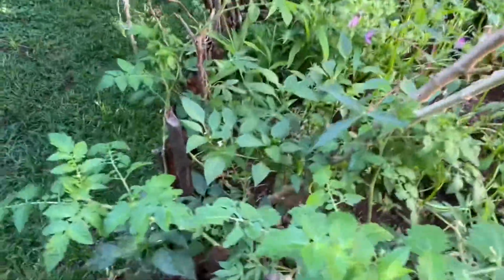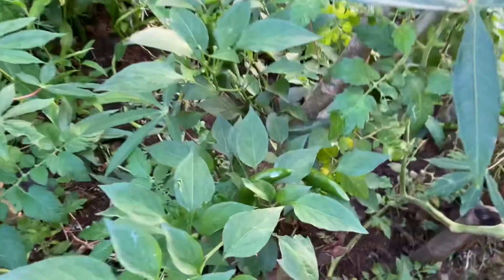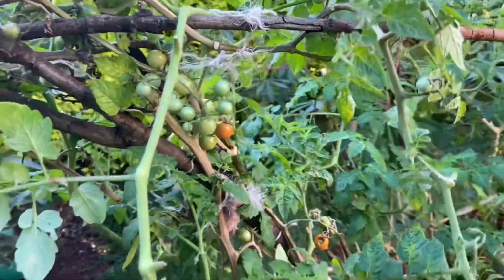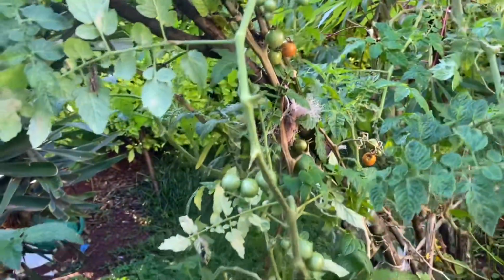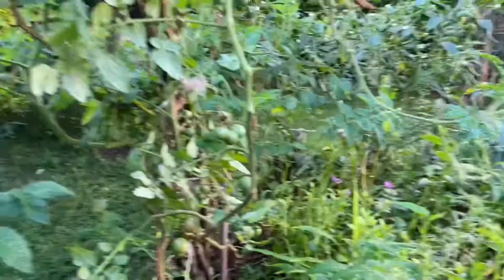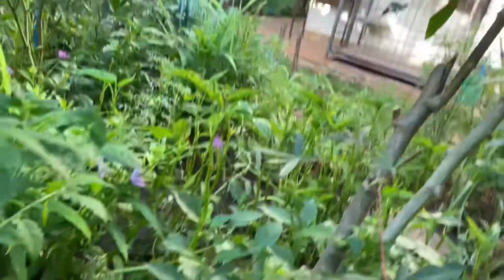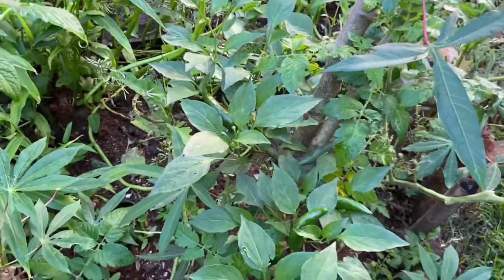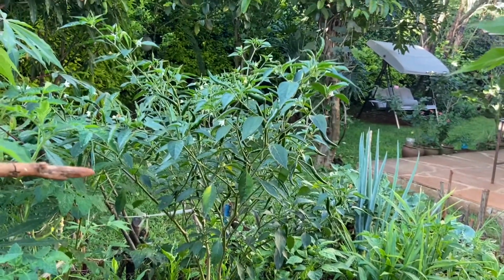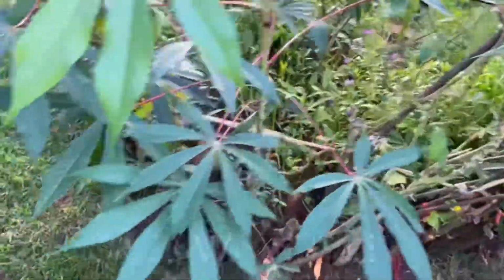with some of the tomatoes, jalapenos as well. And a bunch of tomatoes are now starting to come out. They're maturing. You can see a few red ones. Most of these tomatoes get eaten by the birds, but we don't mind, it's okay. And a bunch of jalapenos here, and there's a huge chili tree over there, as you can see. It's growing. Some more cassava on this corner.